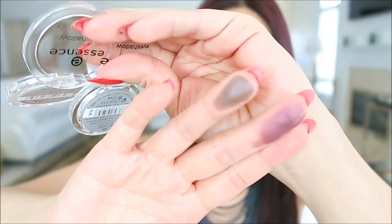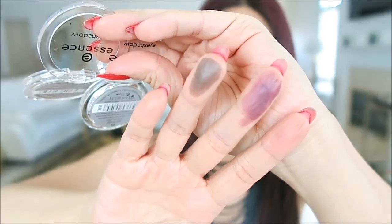So you can see these swatches. I feel like this one does a little better. This one is not as great. However, because they're not super pigmented, you can really use these as beautiful transition shades or to smoke out the lower lash line. Because I never like the transition shade or the lower lash line to be super pigmented, especially if it's a matte, because then it creates a lot of fallout.